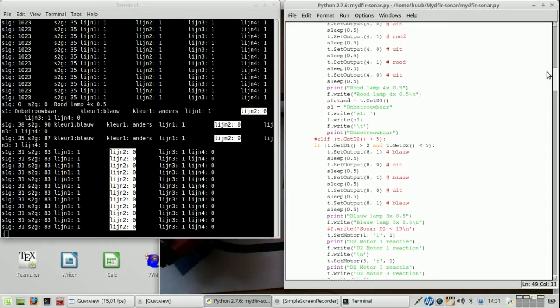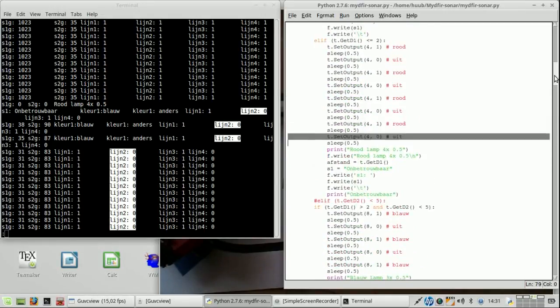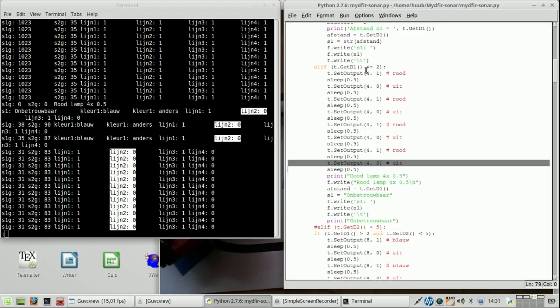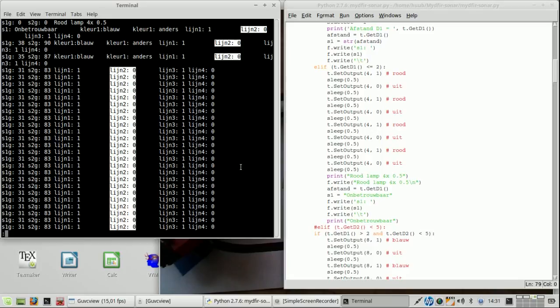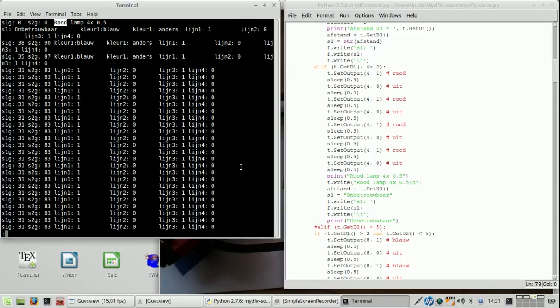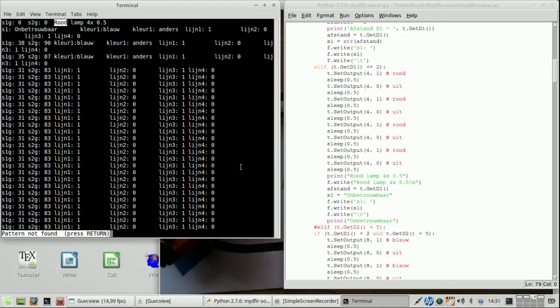Red lamp 4 times, which is when the distance is smaller than 2 centimeters. Well, that's very well possible, of course. But it first tracks nothing, and then it started tracking the line in the correct way. So that is a correction. Does it have any more red? Nothing. That is the only one.